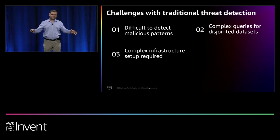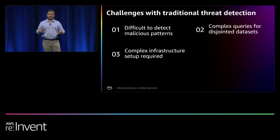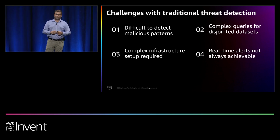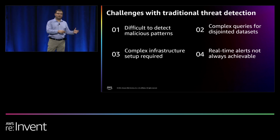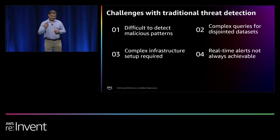Running all of this infrastructure is complex. And you need complex infrastructure to be able to support constant threat detection, especially in a multi-cluster environment. And real-time alerts are not always achievable. Security engineers are reactively searching for anomalies instead of proactively detecting them and fixing them.